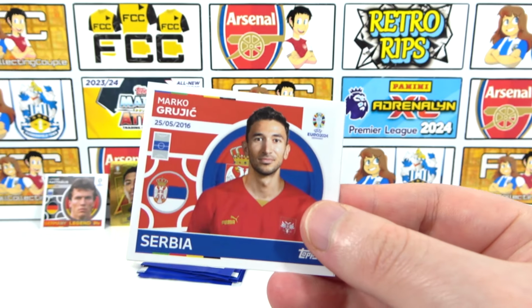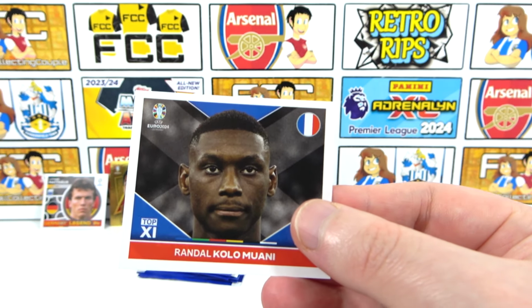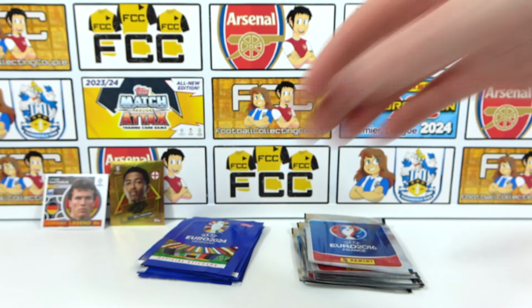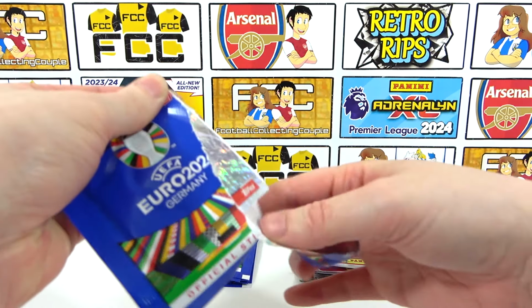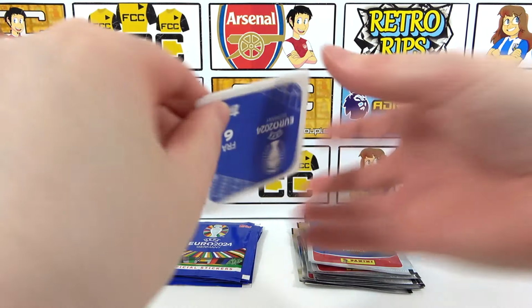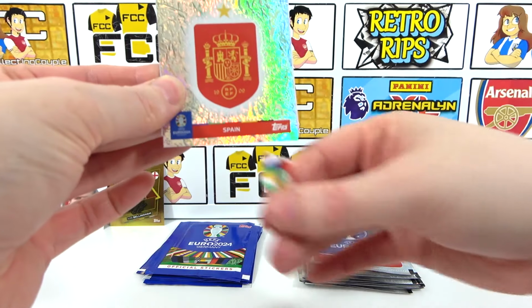Then we have Linger and Gruich and a Kolo Muani. I think you're thinking of Match Attax, which has Oliver Kahn as the hero. Okay. Legend. There you go then. Ignore me. Oh, a pack. Let's come off onto it.